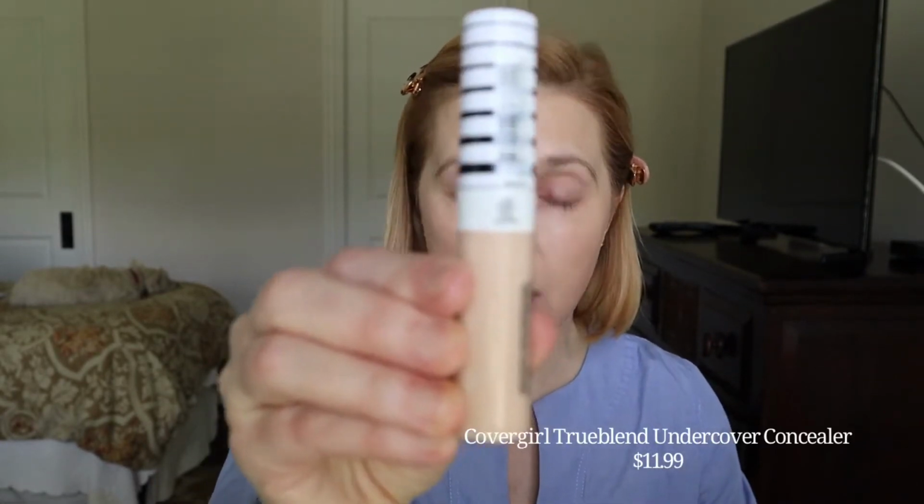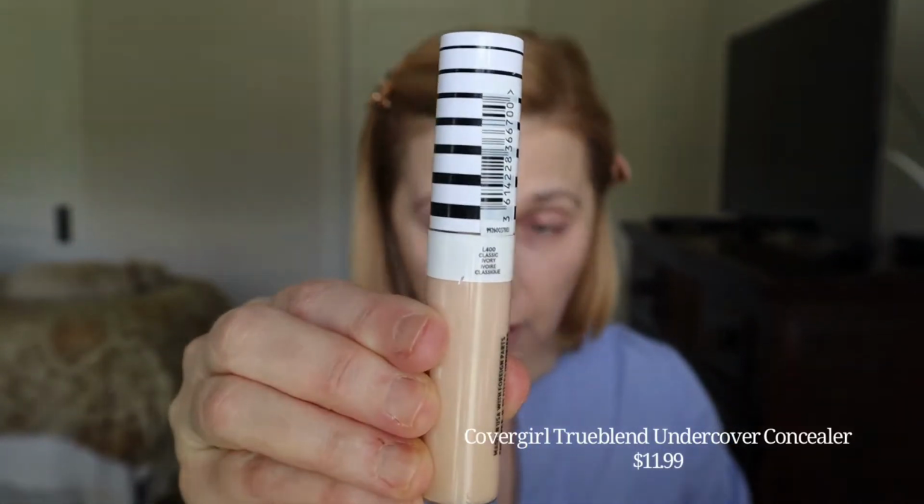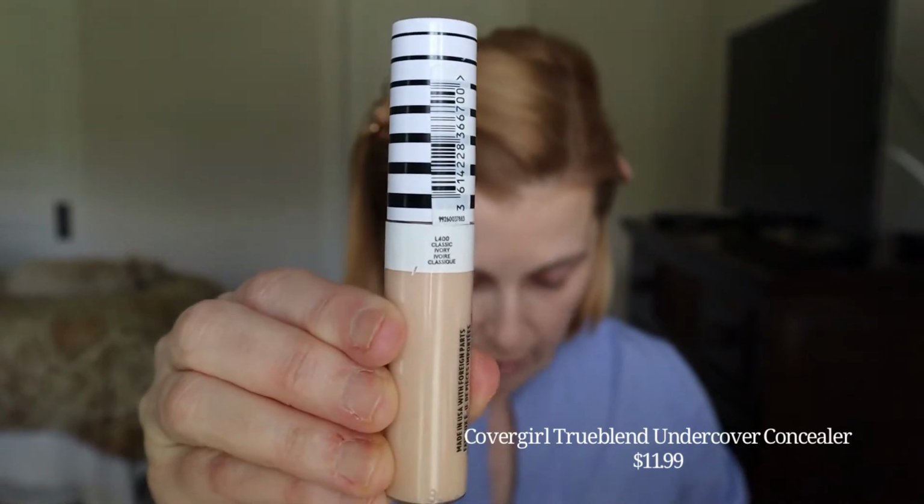The next product is from CoverGirl, and it is their concealer. It is the CoverGirl TruBlend Undercover Concealer. It has a matte finish, it is lightweight, but also full coverage. So that's something you don't find very often, a lightweight concealer that happens to be full coverage. So we're gonna test this out and see.